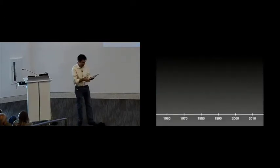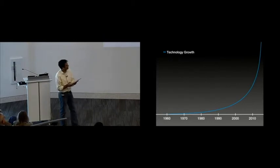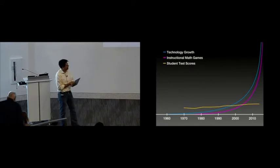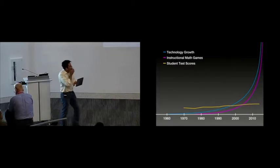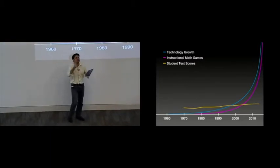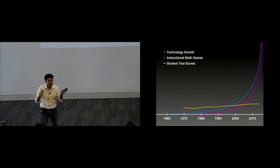One of the interesting things is that there's this exponential growth in technology, and everyone knows this, Moore's Law. Things grow exponentially with technology, okay. And instructional games to teach math is also going through the roof. And look at student test scores over that same period of time. And when I first started looking at this, it was obvious that computer games would be a great way to teach mathematics. It was just like, duh.